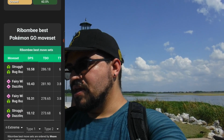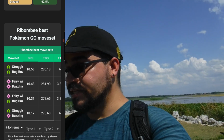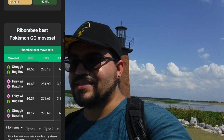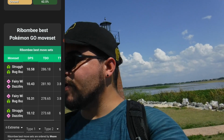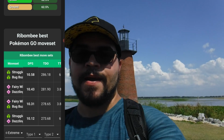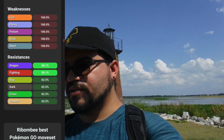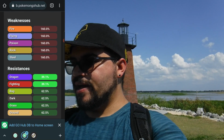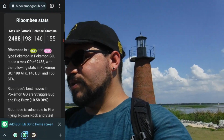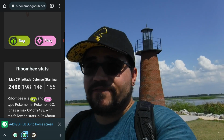Moveset on this thing, it gets Fairy Wind and Struggle Bug. So Fairy Wind is nice, and then Bug Buzz and Dazzling Gleam for its charge moves. So a really basic set, but very cool. You know, it gets Bug and Fairy moves, so STAB on both of its dual typings. So that's really cool. And it gets an interesting play of resistances and weaknesses, it's a bug type. So this could be an interesting bug type for Ultra League that isn't 4 times weak to fire.